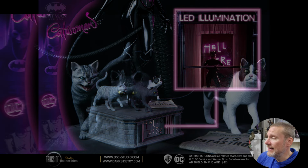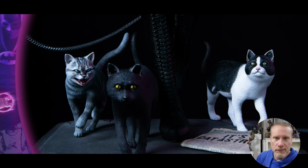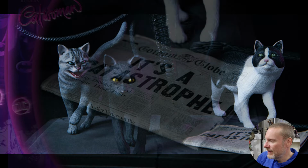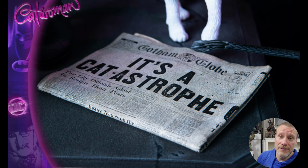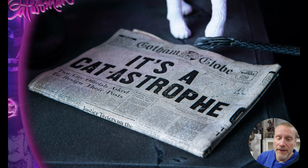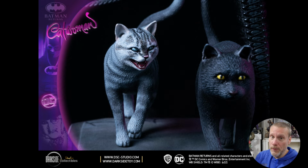You also have this LED illumination on the base. You have 3 cats, whereas the Prime 1 piece only has the 1. So again, the apples to oranges, it really depends on what you like better. But it's nice that there's the different cats. And then I do love this. This is something I feel like is better than the Prime 1 piece. It has the It's a Catastrophe newspaper. I think that looks fantastic. And obviously that is something that some of you are going to absolutely want. And again, the cats are very, very cool.